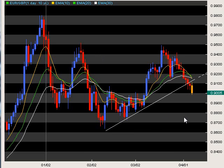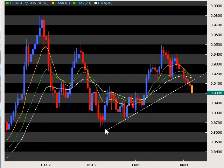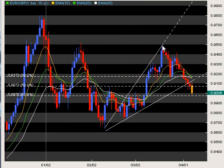You could even do your Fibonacci. And we take out the 61.8%, which is where we held today. And it's over. Over. One of the most overvalued currencies out there.